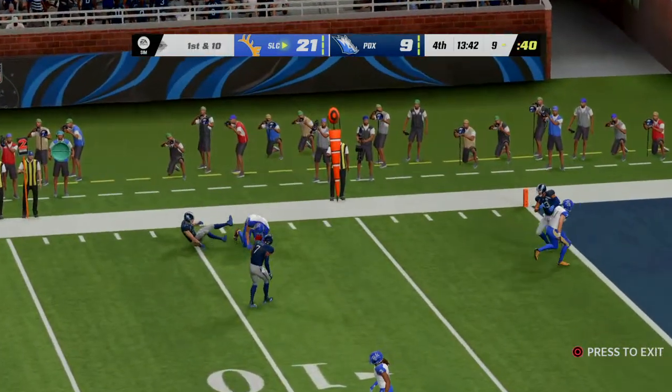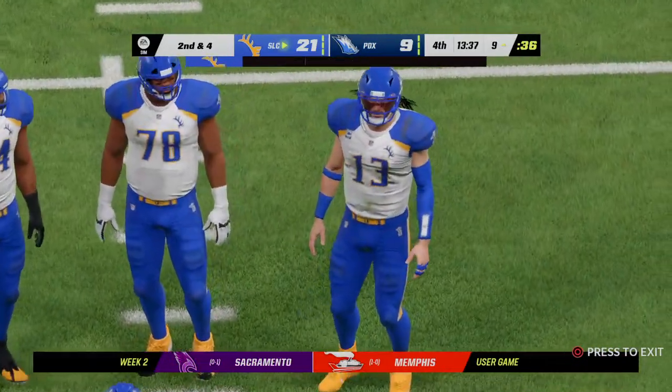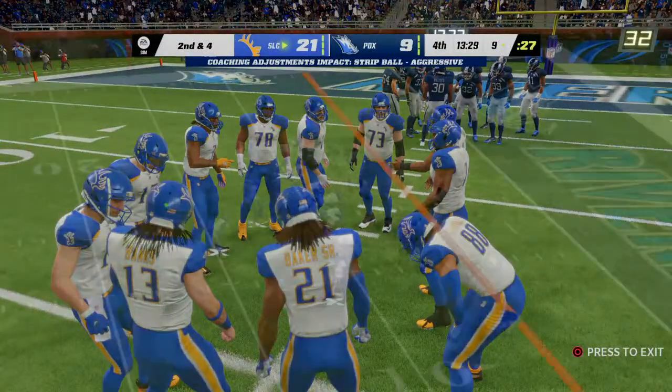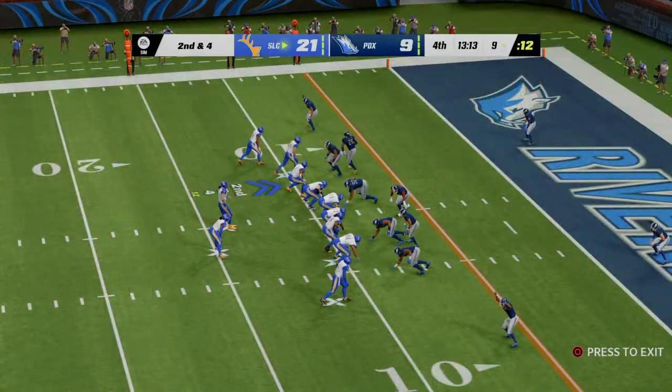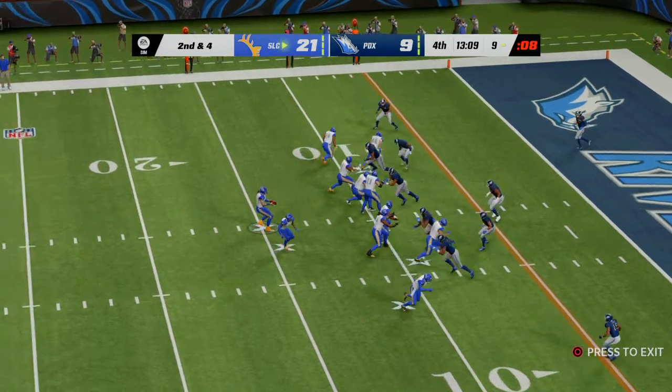And a quick throw here, that's complete. And that's good for a gain of 6, and it's second down. How about the timing on that one? Boy, they were in sync, weren't they? Three-step drop, ball's out of his hands, right to the tight end. Nice completion, just like they do it in practice.